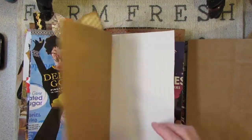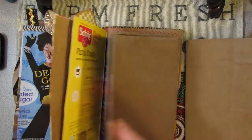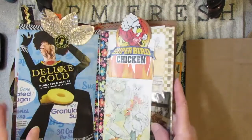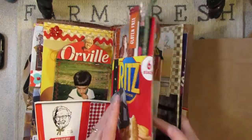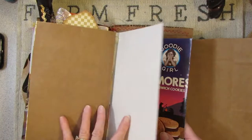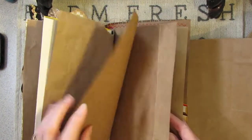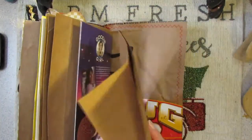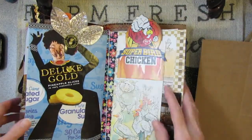Ooh, I did a chicken page here. There are 2 signatures in this. And I have, let's see, 1, 2, 3, 4, 5, 6, 7, 8, 9, 10, 11, 12, 13, 14, 15, 16, 17, 18, 19, about 19 more pages to do. So this is going to last me a while.